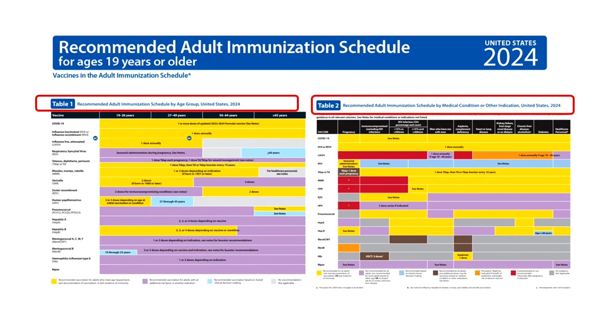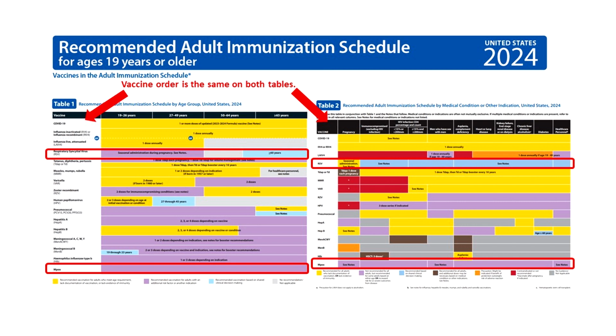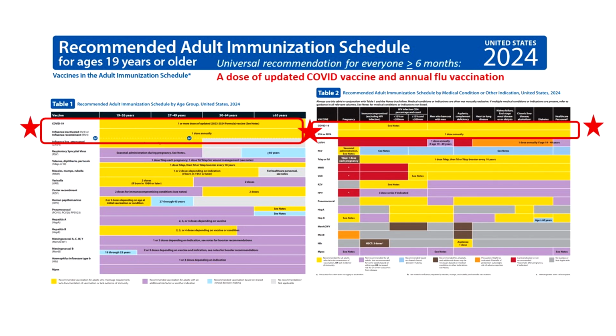So now that we have the new color code straight, let's start with the tables and refer to the notes. The tables and the notes are meant to be used together. Vaccine order is the same on both tables with new rows for RSV and Mpox vaccines. Please note the 2 solid yellow rows at the top of both tables. A dose of both the updated COVID vaccine and annual flu vaccination are recommended for everyone 6 months and older. The yellow on both tables indicates all adults need both of them.